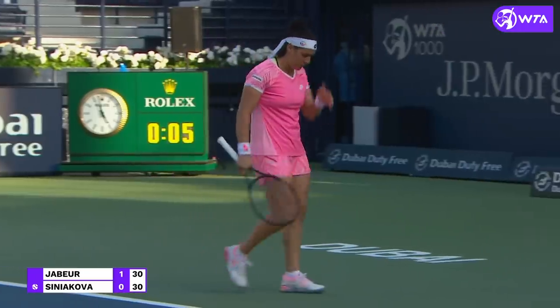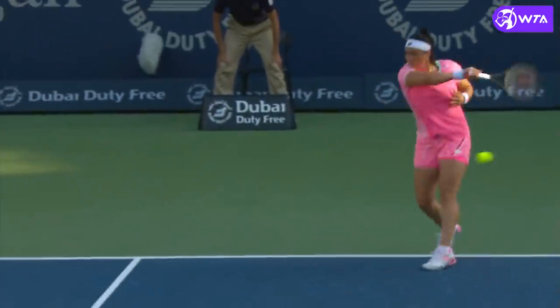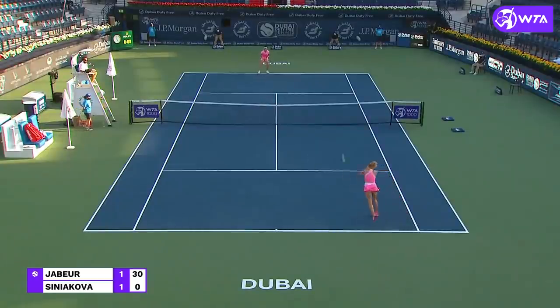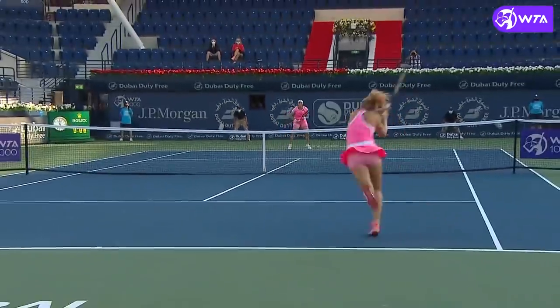Superb from Jabeur. She does well here off the slice to stay down low, still able to create. Yeah, really good return, blowing it forwards towards the net as well.